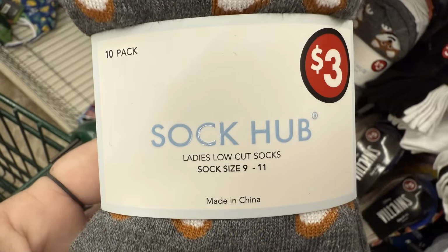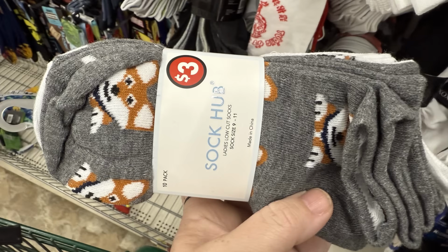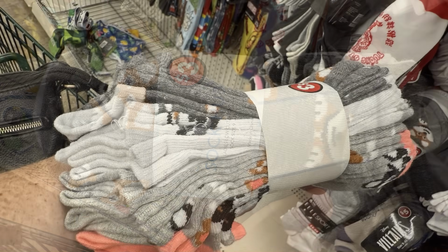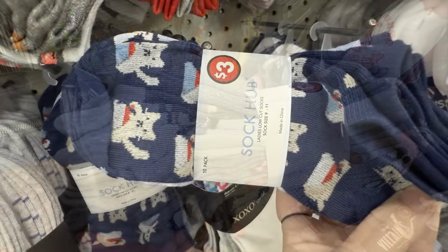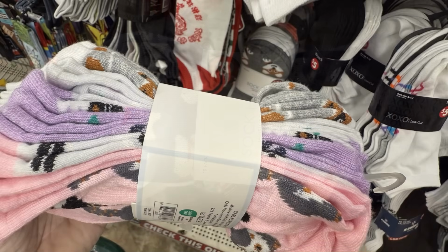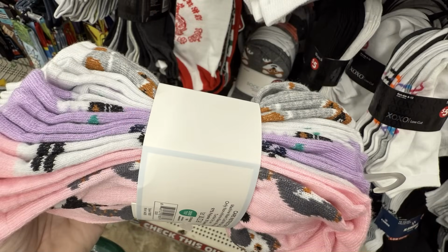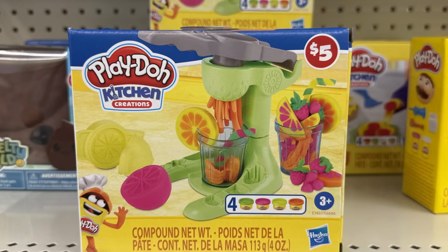And then a 10-pack of socks. You get 3 for $3. You get 10 pairs of socks, shoe size 9 to 11. They're really thin, but if you don't care about the thickness of the sock and you just kind of go through them quick, they actually wash up quite nice. I buy these for my kids because they're always losing socks, and for $3 you can't beat it. There's also these glass jars, and then more of the Play-Doh.